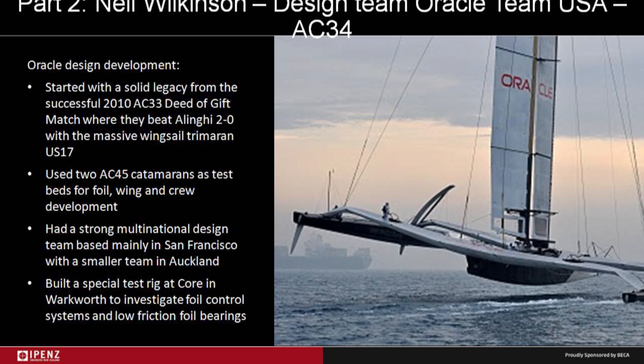Tremendous challenge, and no blue-blooded engineer could probably resist the opportunity to work in a campaign like this. It's a tremendous leap forward from what we had with the old lead mines we sailed with. So, just skimming over quickly the way Oracle took it on.